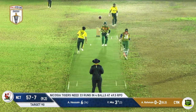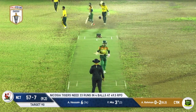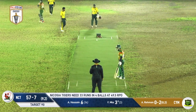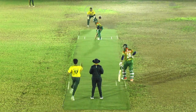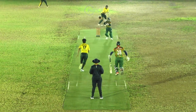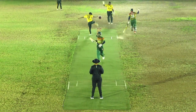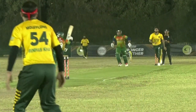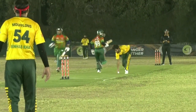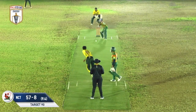This is a full toss, and Faisal Mia not looking closely there, and a chance for a run out here. That really shows you how bad things are for the Nicosia Tigers. Aminul really shouldn't be coming in, in this sort of situation, the number 10 batsman. And great to see, as we take a look at this one, our resident Muflons fan, Salman Akram, has already begun cheering this win for the Cyprus Tigers side.